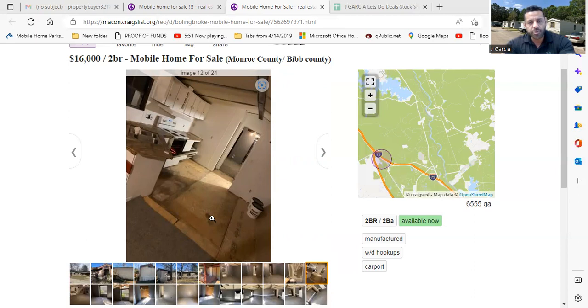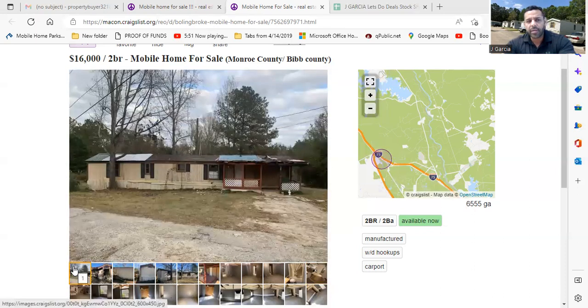Real lumber is the way to address and fix the flooring. This section, I don't know if it's particle or not, but again, it's not a finished product by any means. You have to put carpet, or I would do vinyl in this living room. The countertop looks a little damaged here. I could be wrong, but again, this is not a finished product by any means.